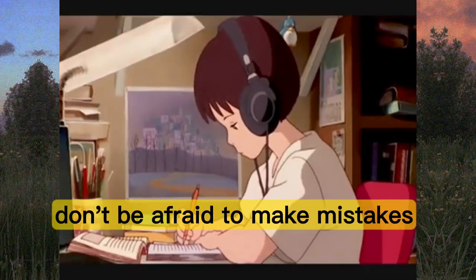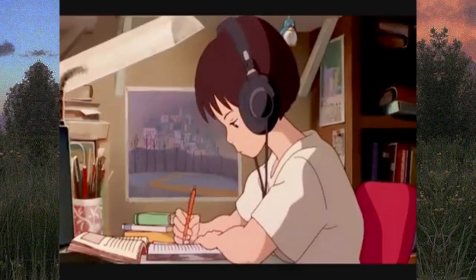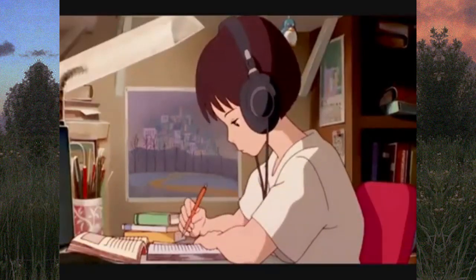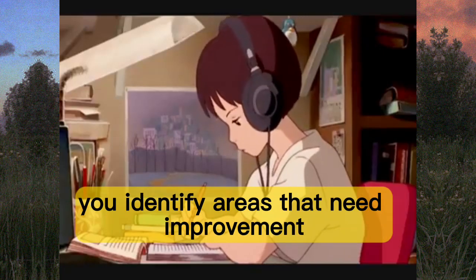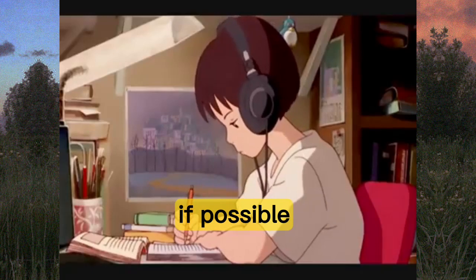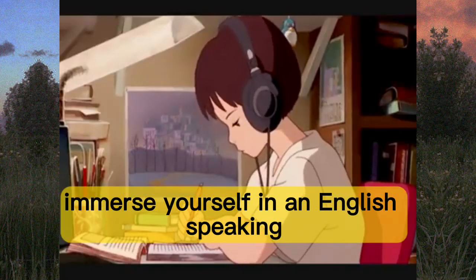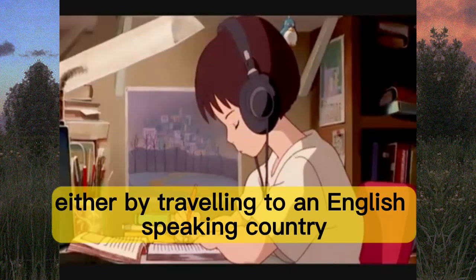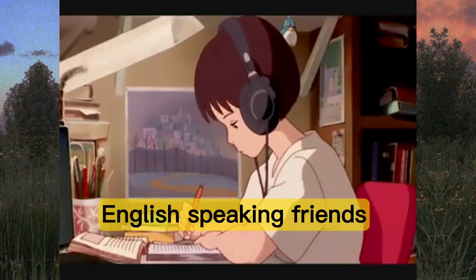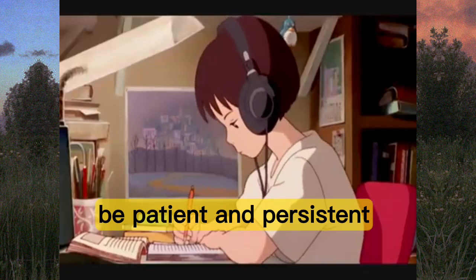Seek feedback. Don't be afraid to make mistakes. Seek feedback from native speakers or language teachers. Constructive criticism helps you identify areas that need improvement. Immerse yourself. If possible, immerse yourself in an English-speaking environment, either by traveling to an English-speaking country or by surrounding yourself with English-speaking friends. Be patient and persistent.